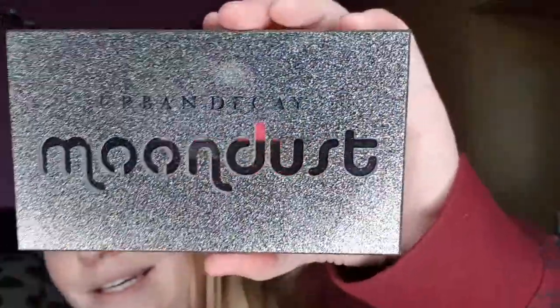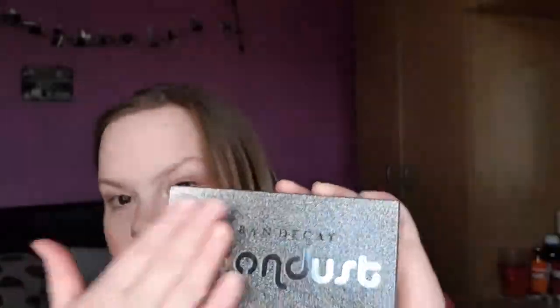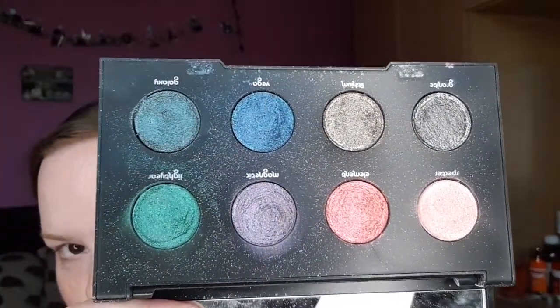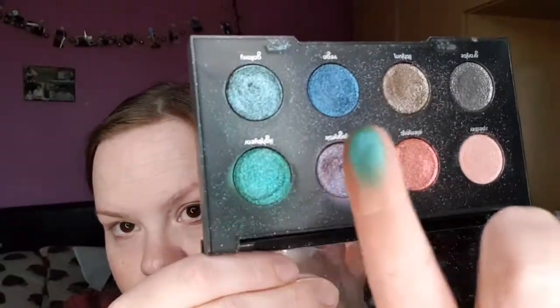And then this beauty, which was an impulse buy. This is the Urban Decay Moondust palette. Now can we just take a minute to appreciate the packaging? Gorgeous. And oh yeah, look at that. Look at those glitters. They are absolutely stunning. Let me show you the pigments of these. Let me just swatch them in the back of my hand and show you.